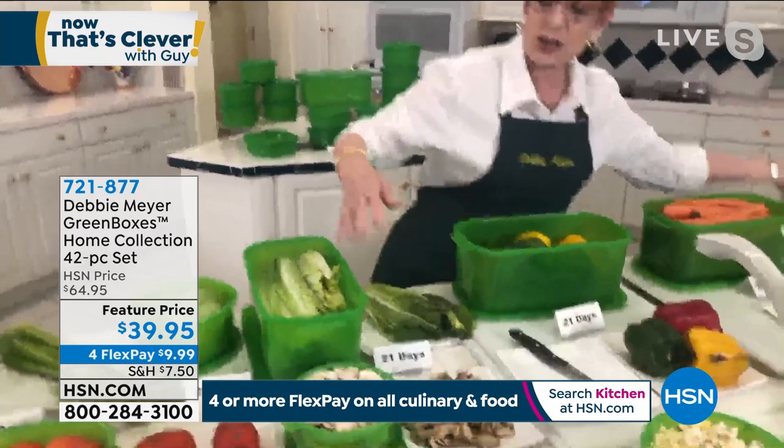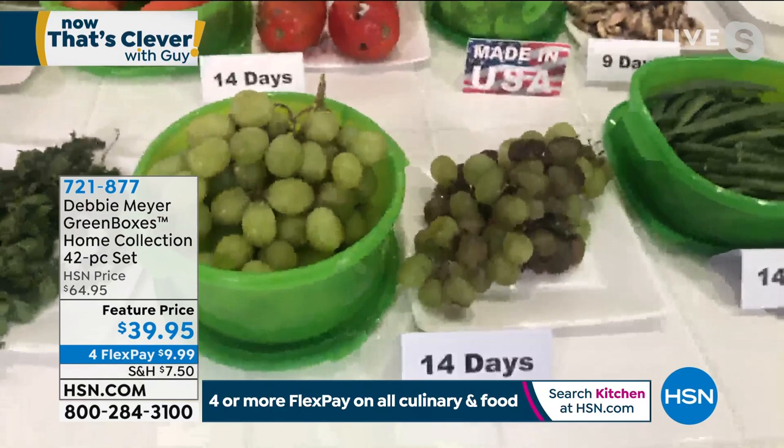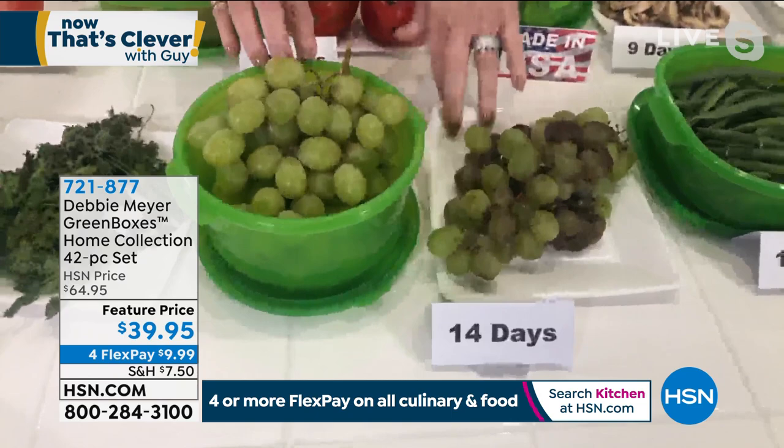If you put your fruits and vegetables into another plastic, any ordinary plastic container, bag, box, glass, whatever it is, you're not keeping anything out. You're sealing in what's causing the problem. So it accelerates the rot. Instead, you simply remove any original packaging, and simply put things into my green boxes.